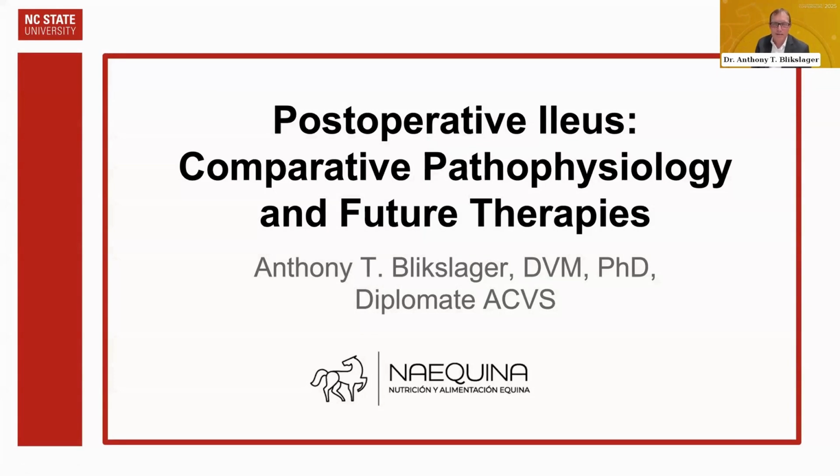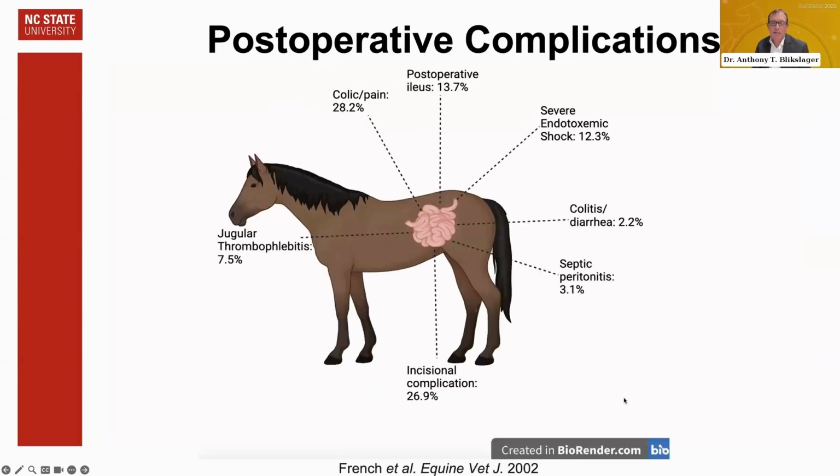Just to reiterate, I'm going to be presenting more information on postoperative ileus that you've heard some about today, about the comparative pathophysiology, and then potentially some future therapies that we might consider for horses. In general, for postoperative complications, these are the ones we might consider, published back in 2002. They're still fairly accurate.